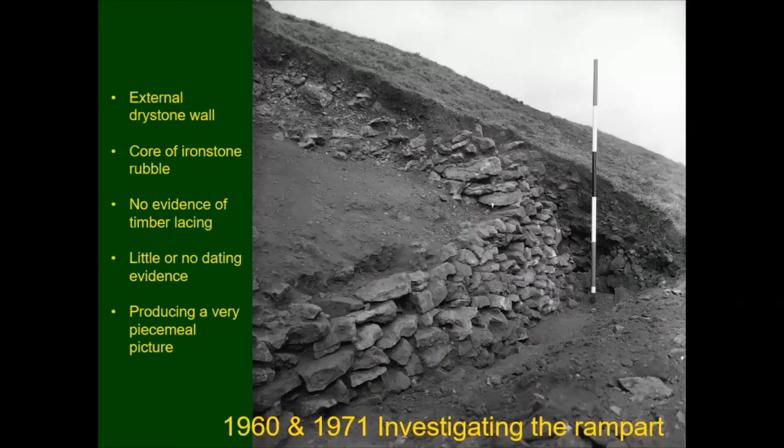This is based on excavations that were done in the earlier work, looking at the rampart, and they concluded that ironstone was used. The external face was probably a very nicely built dry stone wall with a core of ironstone rubble. It was all quarried locally from the site, and as I mentioned, on the frontage, one of the immediate things you see when you walk up to the Hillfort is a massive ditch, and this is likely where a lot of the stone was quarried from. And once that ditch was open, it would have accentuated the defensiveness of that side of the Hillfort.